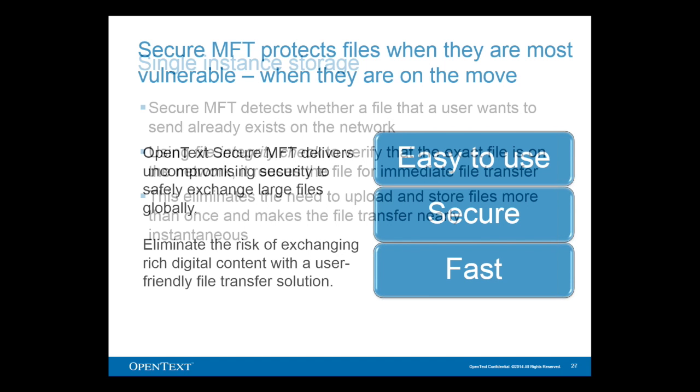And even with secure MFT, it may still mean 5 or 10 minutes of transfer time. You may or may not want to wait for that 5 or 10 minutes. So in this case, we provide a single instance storage. As long as you have transferred this file before and this file is still existing in our data center, we will detect that, and then we will verify that, and then we will intelligently tell you that, hey, this is a file that we already have in our data repository, and I will save you the 5 or 10 minutes of upload time, and I will just simply reuse this asset.